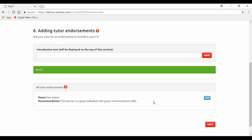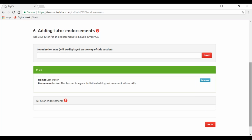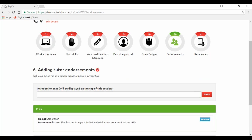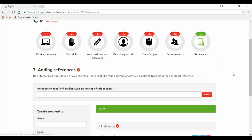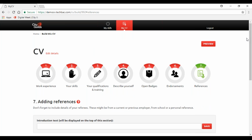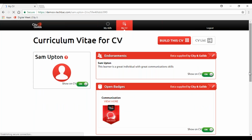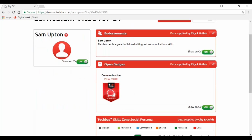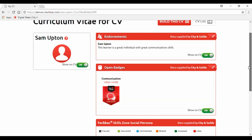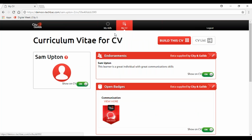Tutors can endorse the learners, so you can see here we've had an endorsement from the Tutor Platform. Again, the learner can choose whether they want to add those in. And lastly, they can put in any references that they've gained either throughout working on that apprenticeship or alternatively throughout their work placement. Now, as you can see here, it's literally just added in my endorsement and my open badge, as those were the things that I chose to enter before.